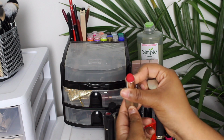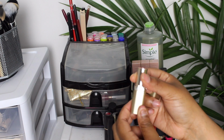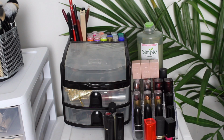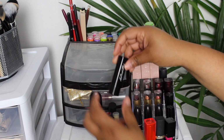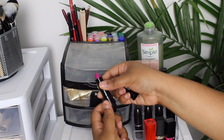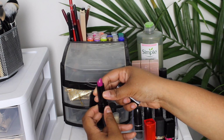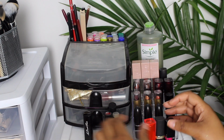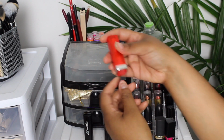L'Oreal. Oh my gosh, there's like nothing in here. I'm gonna just go ahead and toss that out. There's nothing in here, and the name is rubbed off too. So I keep my garbage near me. And then I have this La Bête Fatale lipstick in the shade Vibrate. Very vibrant purple. And it's Vibrate, not Vibrant.